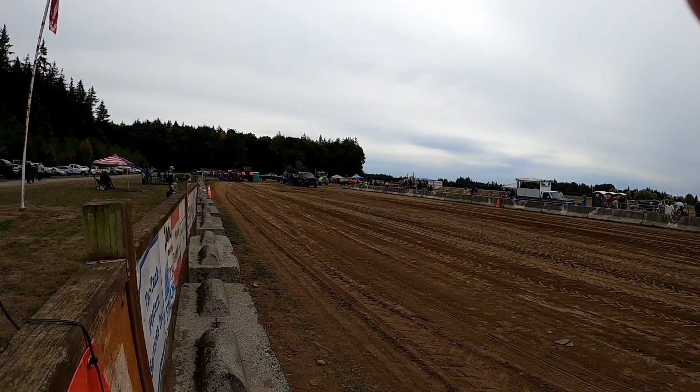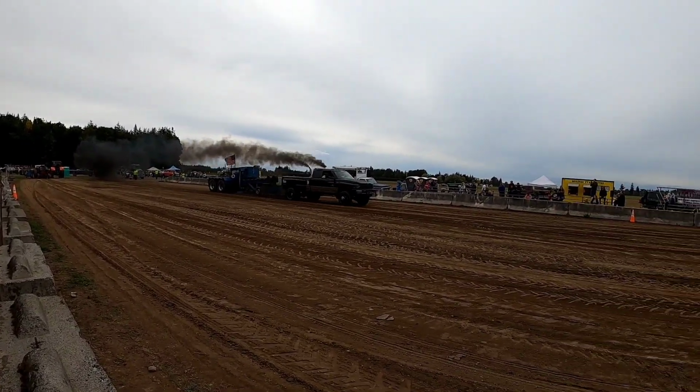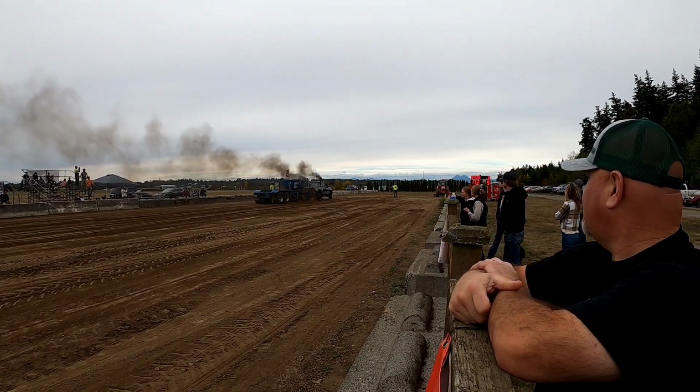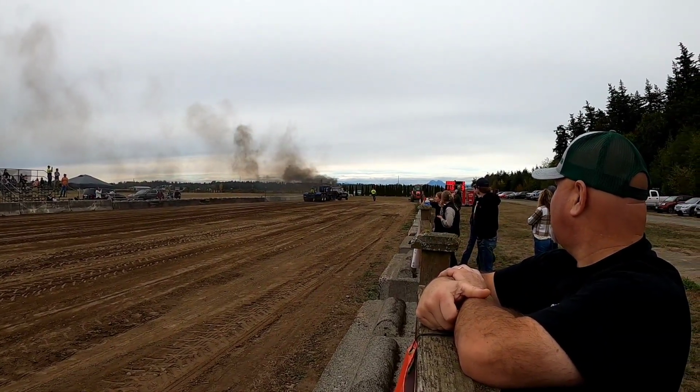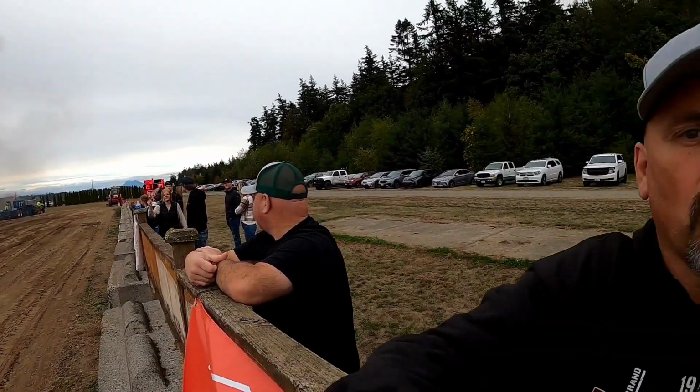Okay, round two for the trucks. Well, that's a full pull. So our track announcer said that orange Ford that we just watched with the big block FE motor in it is going to pull against this dually. Like I said, normally they don't do it. I'm sure that Dodge has got definite weight advantage plus 6 tires on the ground versus 4, but should be a good hook.